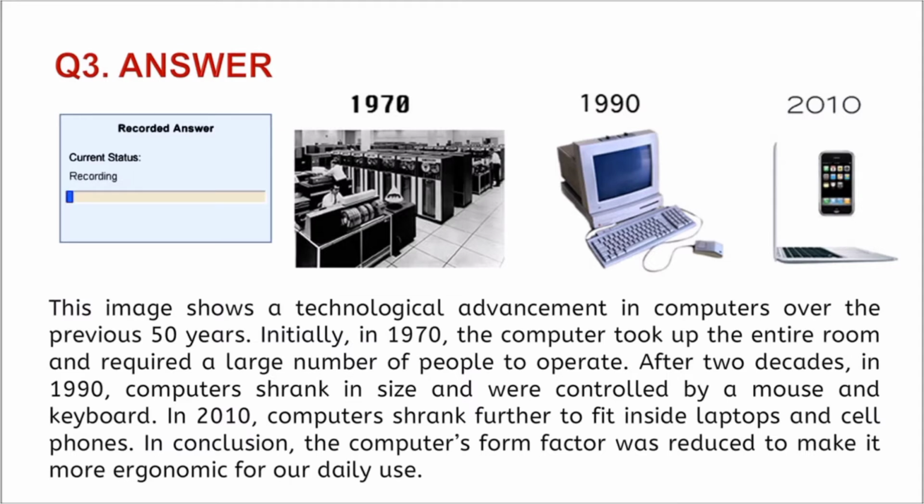This image shows a technological advancement in computers over the previous 50 years. Initially, in 1970, the computer took up the entire room and required a large number of people to operate. After 2 decades, in 1990, computers shrank in size and were controlled by a mouse and keyboard. In 2010, computers shrank further to fit inside laptops and cell phones. In conclusion, the computer's form factor was reduced to make it more ergonomic for our daily use.